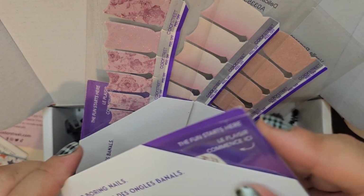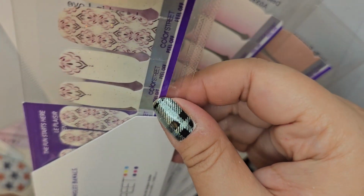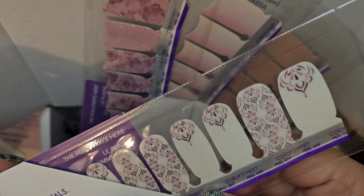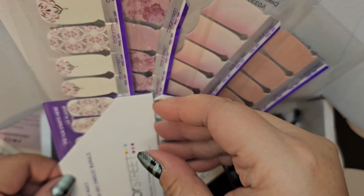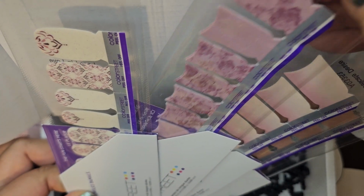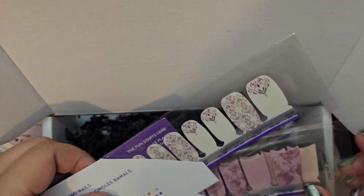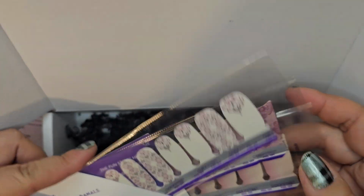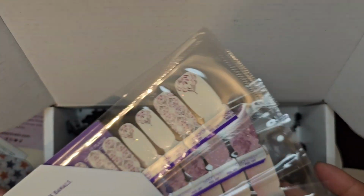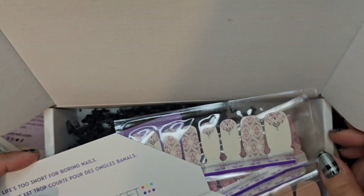Laced in Love. Please tell me it's a lace overlay. Is that a lace overlay? Please. Oh, I love it. I love it. It better be an overlay. Okay, let's look at the pamphlet. Hold on. That is 4 full sets there. So value-wise, awesome. Of course, those that don't like pastel-y colors are not going to gravitate towards this box, but I certainly like it.